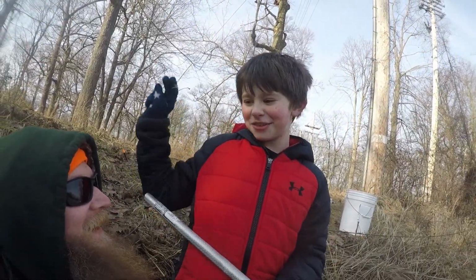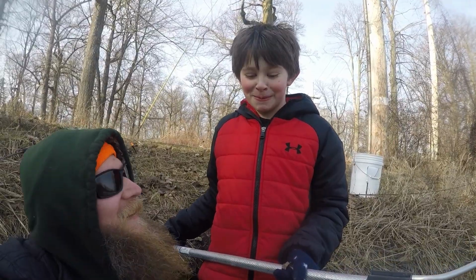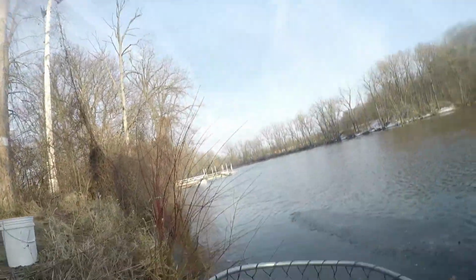Good. Nice work, Owen. How does it feel to catch your first pike? Great. And my arm hurts super bad. Yeah, they make you use your arm muscles good. Can you hold this for a minute? All right, success. Owen got his first pike. Let's see if we can get another one.